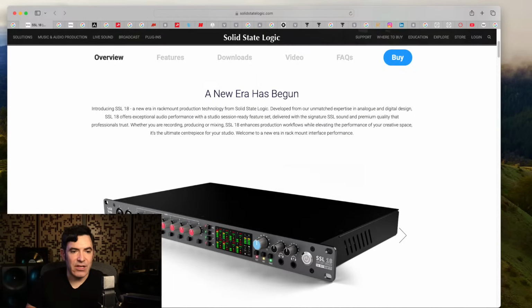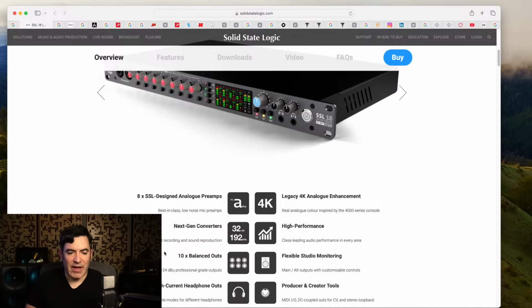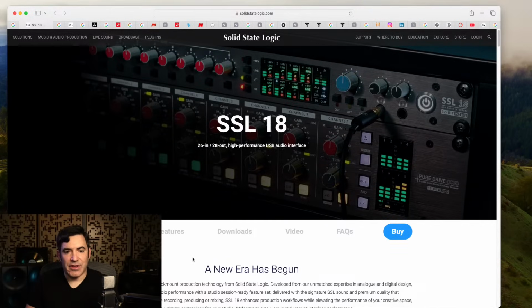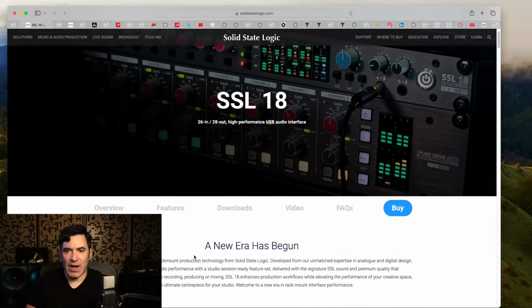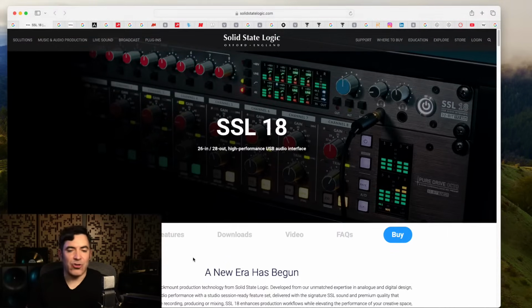is delivering this interface, which has got the 8 preamps built in, and it is expandable up into a crazy 26 in, 28 out, and that is just $1,200. SSL quality sound on this. So this is definitely, I think, an attractive option.